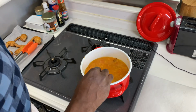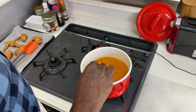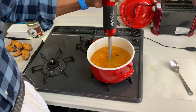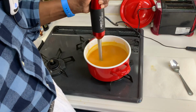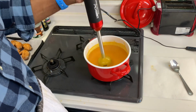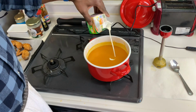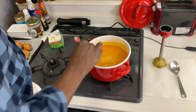Okay, the soup I'm going to bring to a near boil. And then I'll hit it with an immersion blender. I'm going to turn off the heat just for safety's sake and give this a spritz with the immersion blender. Okay, I think that's all blended. Okay, time next to add the cream. I'm going to add just half of the cream. Watch the color change.